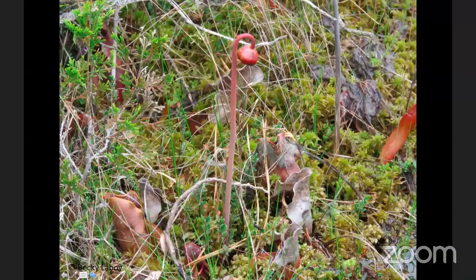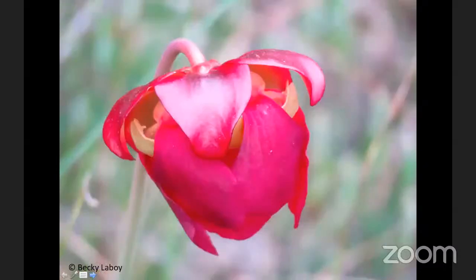A single flower emerges from the center of the basal leaves on a tall, slender scape in late May. And here is a tightly closed bud. I took this photo about 2 weeks ago. As the bud begins to open, you can see the five petals, which are a magnificent dark red color. They protect the reproductive parts of the flower during the bud stage, but fall off shortly after the bud opens.